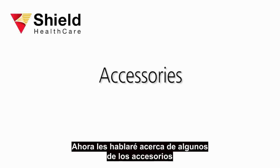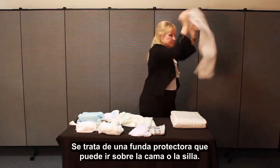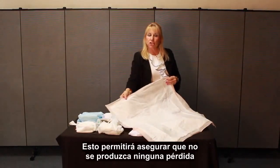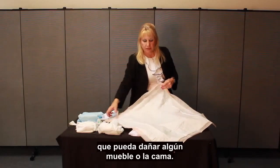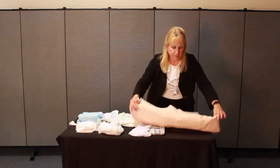Next, I'll talk to you about some of the accessories that are covered by the insurance. Some of your clients, they may need chucks. These are underpads that can go either on the bed or on a chair. You put the plastic side down and the client can lay on top of this. This will ensure that if there's any leakage, it will not destroy the furniture or the bedding. So this is an option, and you receive one box of 90 per month.